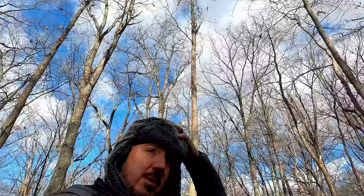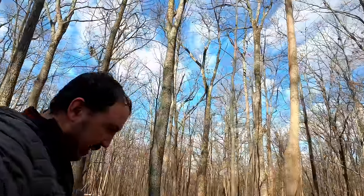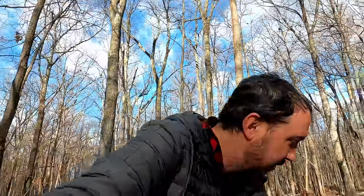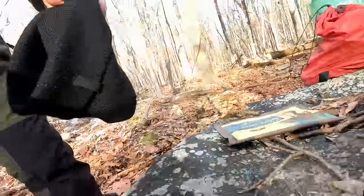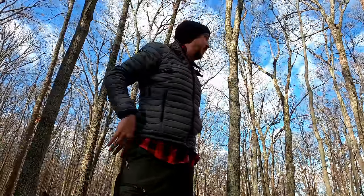And it's warming up, so I think I'm gonna switch out the Russian hat. It's almost making me too hot. Go back to the regular knit hat, and then we might even be switching to a baseball cap soon.